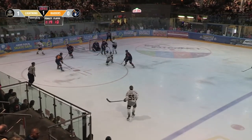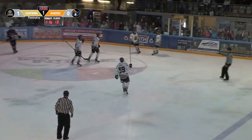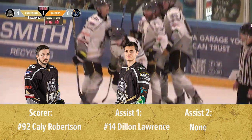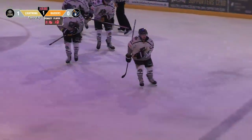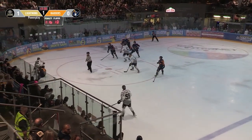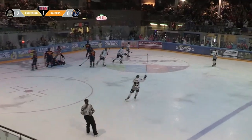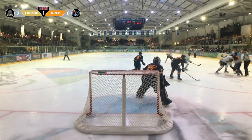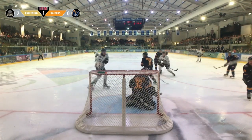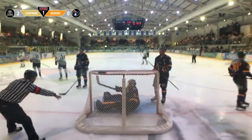Callie Robertson now finds Lawrence, and another save, the wraparound attempt, scores! Callie Robertson with the wraparound, it's 2-0 to the Lightning. Great work on the power play. Robertson spins around, he finds Lawrence in space. Rebound falls straight to Robertson, and on the wraparound fires it into the net. Great work from Lightning, making use of the man advantage. And it's been 2 power plays and 2 goals for the Lightning.